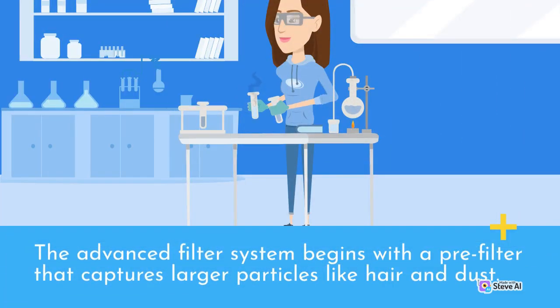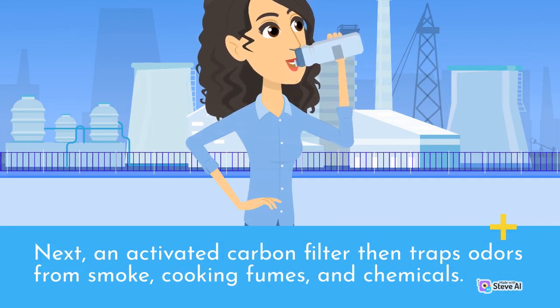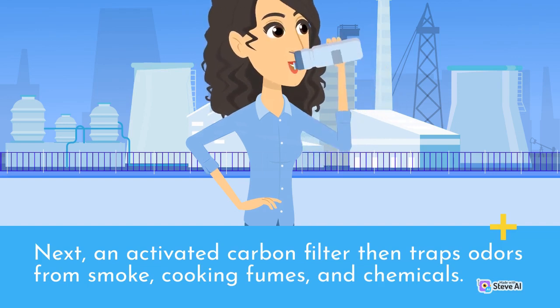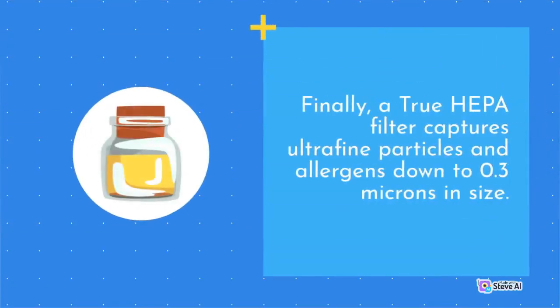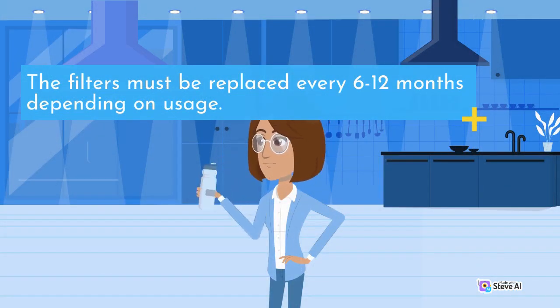The advanced filter system begins with a pre-filter that captures larger particles like hair and dust. Next, an activated carbon filter then traps odors from smoke, cooking fumes, and chemicals. Finally, a true HEPA filter captures ultrafine particles and allergens down to 0.3 microns in size. The filters must be replaced every 6 to 12 months depending on usage.